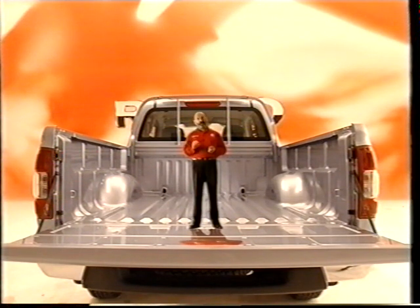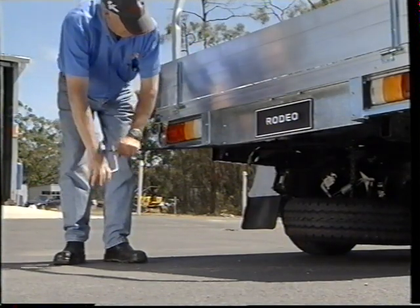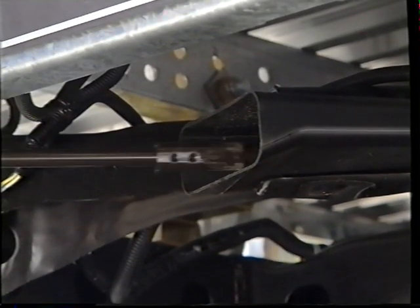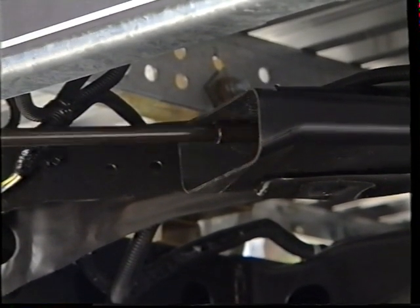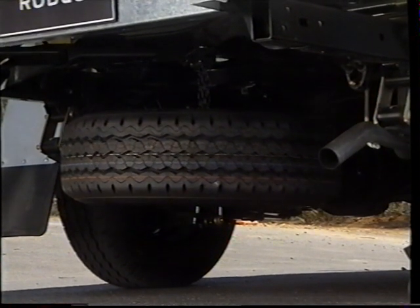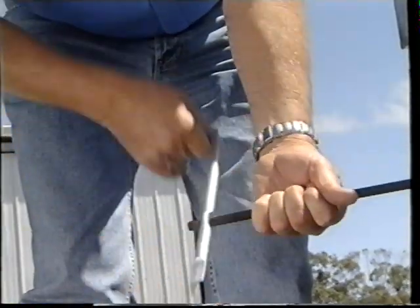For further protection of the tub, Rodeo features full rear wheel arch liners. Hilux only offers partial liners, with the side of the tub fully exposed to the abrasion from sand or rocks. And how about this? To lower Rodeo's spare wheel, you stand over here in a safe area and insert the rod via this funnel, which ensures a positive engagement every time, even in the dark. That's both safety and ease of operation.